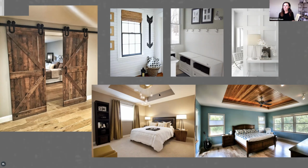And then tray ceilings, which is pretty much these ceilings in the bottom two photos. So it's a raised ceiling in the middle. Again, to give it a contrast, provide that depth difference. It really just exaggerates that room, makes it look fancy, nice. And as you raise the ceiling height, obviously it's going to make that room feel even bigger and more spacious. And I really like this bottom right one where they use the wood too.